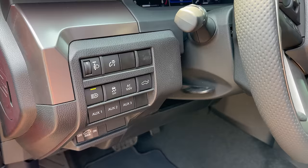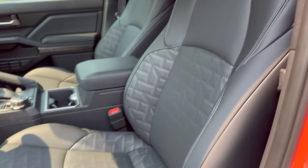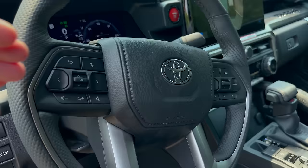Here's the back tailgate, goes down, goes up. This one does not have the aluminum sport pedals. That might be something you wanna look at there. Maybe you can add them, I don't know. All right, same horn, just like that.